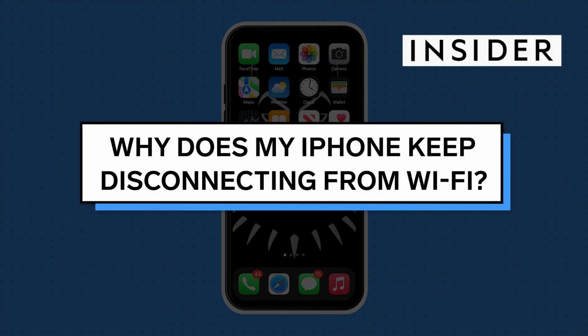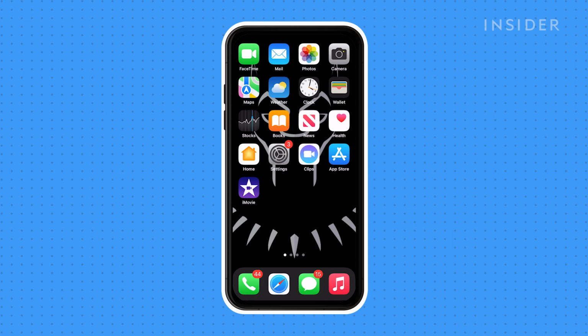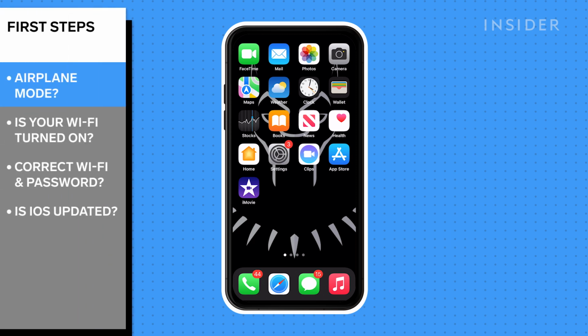There are a number of ways to troubleshoot an iPhone that keeps disconnecting from Wi-Fi. Before anything, rule out these simple fixes. Check if your iPhone is in airplane mode. Make sure that Wi-Fi is turned on. Check that you're connected to the right Wi-Fi network with the right password. Install any available updates for iOS.